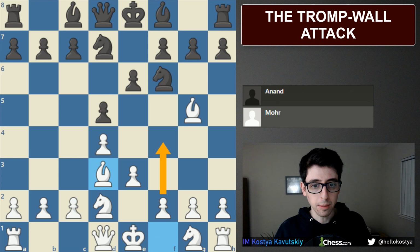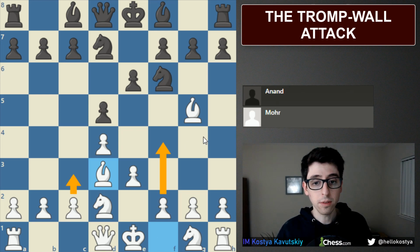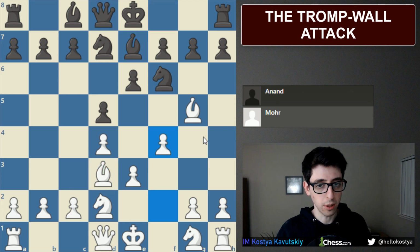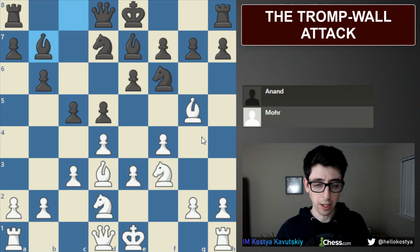So in general, I like playing bishop d3 and c3 first, and only then following up with f4, but there are different move orders. In this case, white can play f4 in this position, which is totally fine. Black plays c5, c3, b6, and hopefully it goes without saying, but this position can be reached in a variety of move orders.